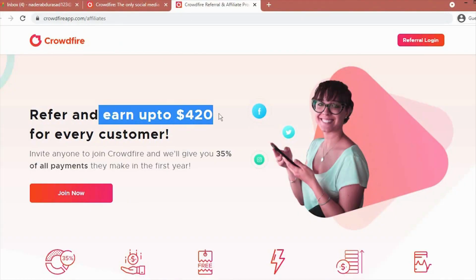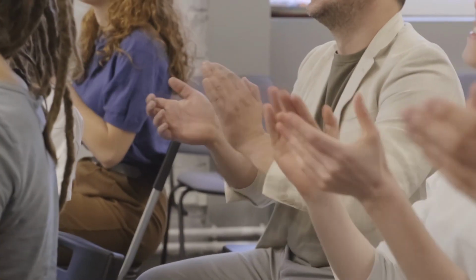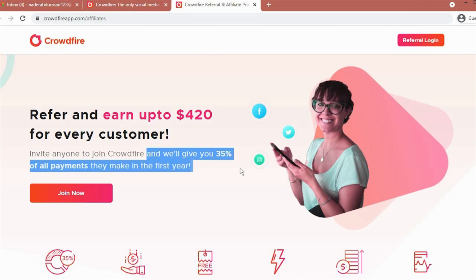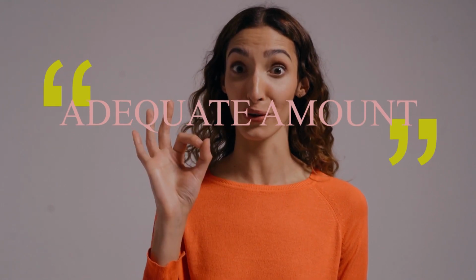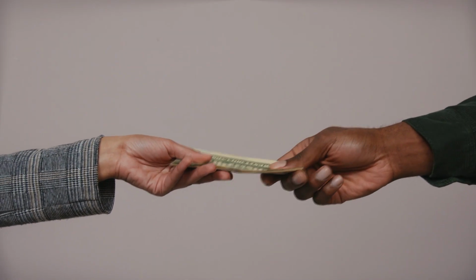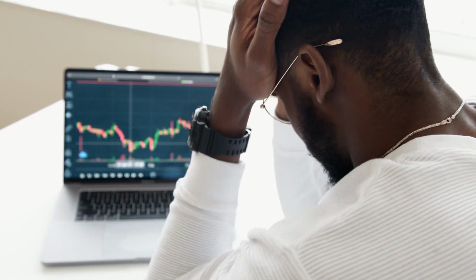However, have a look at this. You can earn up to $420 per single customer by advertising this website as an affiliate. This isn't common, but the fact that it may happen is incredible. Just below, you can see that you will receive 35% of all payments made to Crowdfire by someone you referred. And that, my friends, is an adequate amount. Commissions of 35% aren't bad at all. You are paid in cash, plain and easy. Amazing, right? You don't even have to invest anything to join their affiliate program.